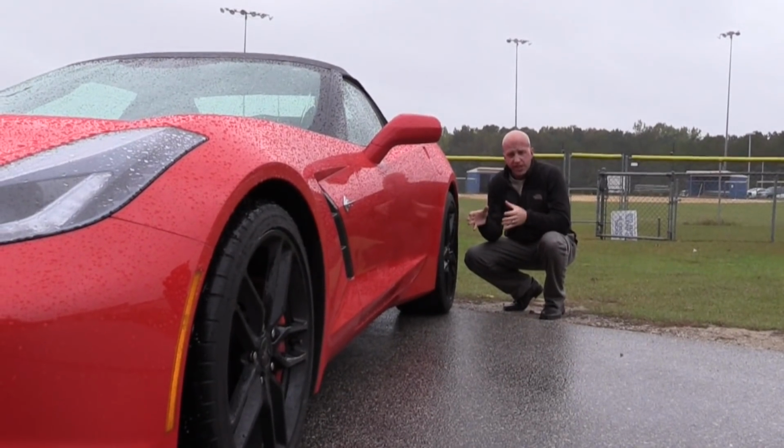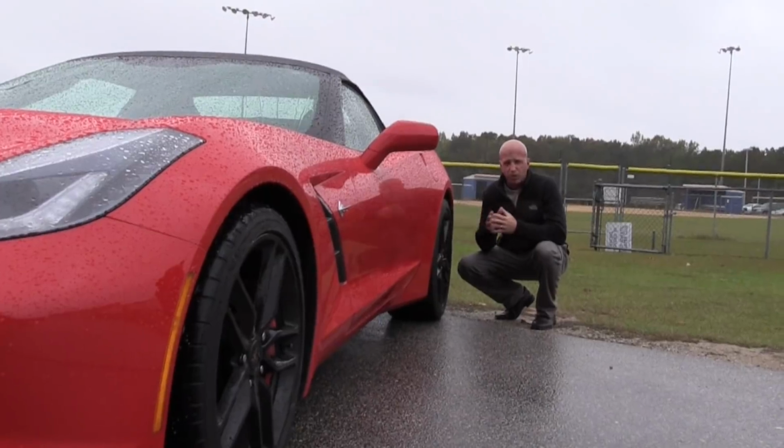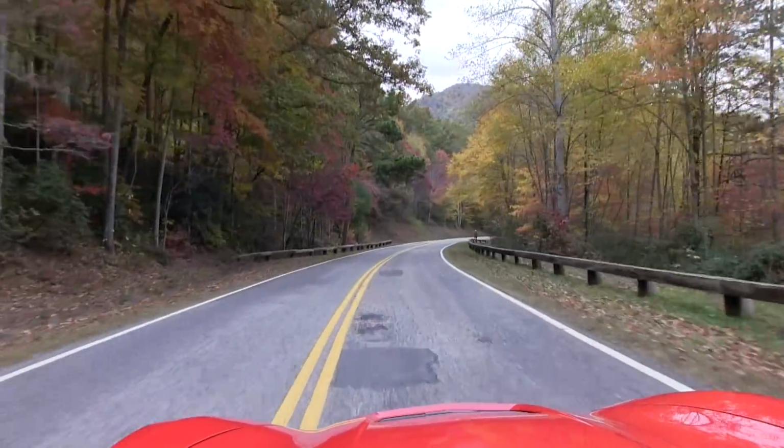Now for this week-long stint, what we did is actually took a road trip all the way across the state, about a 6-hour trip over to the mountains, and we went through the winding hills, and we'll show that in just a minute. But one thing we'll talk about is the grip at the four corners.